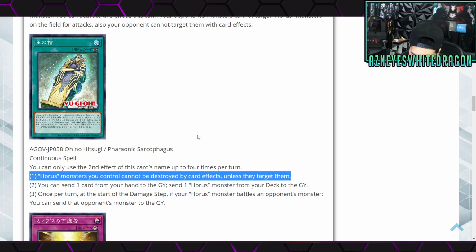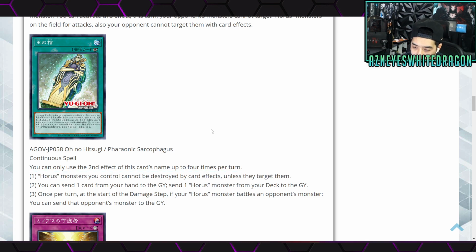Second part is, you get to send 1 card from your hand to the graveyard to send a Horus monster from your deck to... Oh, you have insane consistency! And you've got to dump a card from your hand, so maybe you can get some sort of bonus, right? Because they all just special summon themselves, right?